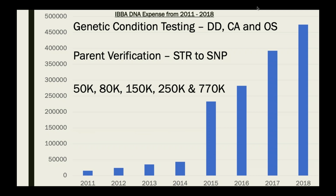I think Marty talked about these different panels that are out there. We started with the 50K like most everybody did, and that seems to be the gold standard to impute to. But we also saw that a lot of our breeders use the 80K. Many of them still use the 150K on some of the AI sires and donor dams. The University of Missouri came out with a 250K product that was being utilized by several. And if you look at some other further testing, maybe in some genetic conditions, you might want to go to a panel as high as a 770K. We find those are not used at nearly the highest level as what we see now.